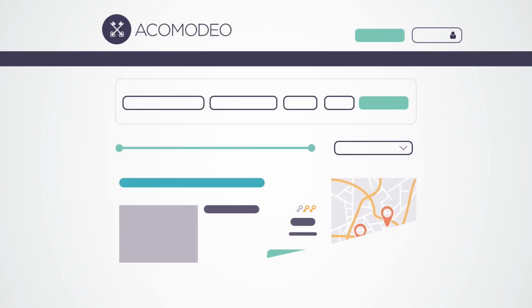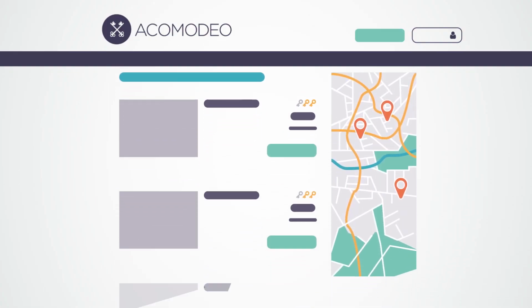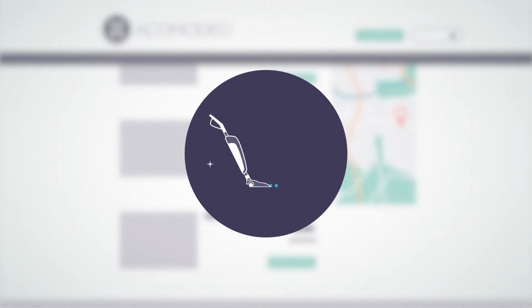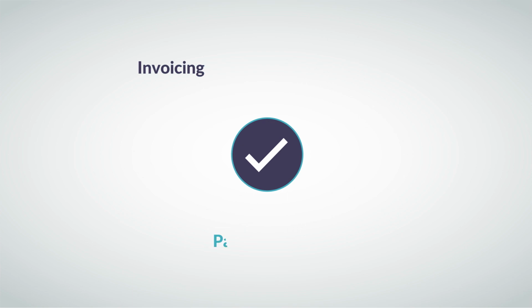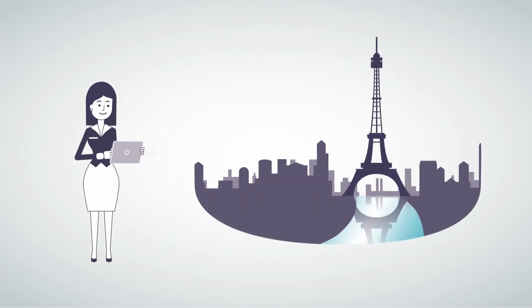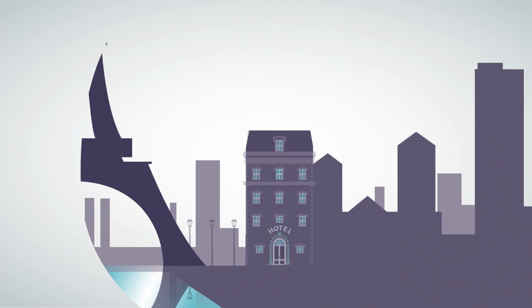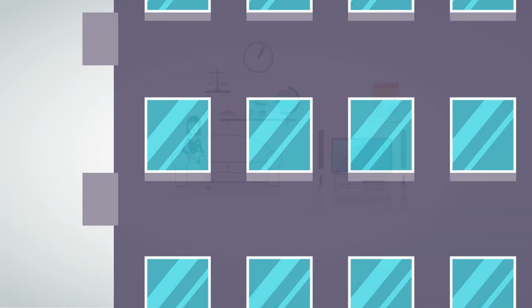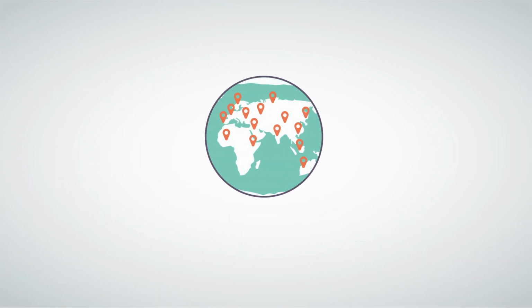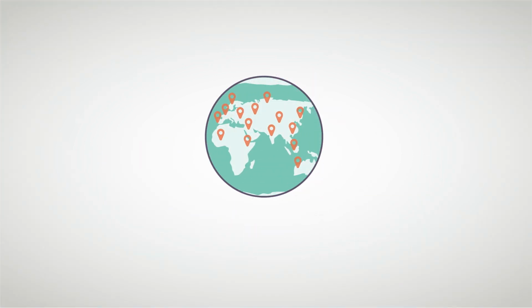On our platform, Sarah finds pre-checked, professional apartments and regular cleaning of the apartment is included in the price. Professional invoicing and payment options are also guaranteed. Thanks to Acomodeo, Sarah can book her serviced apartment as easily as a hotel room, no matter the duration of her stay. There are more than 100,000 serviced apartments worldwide.